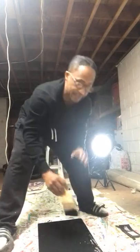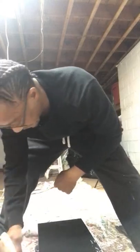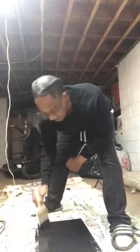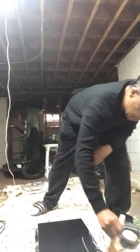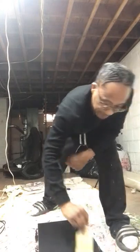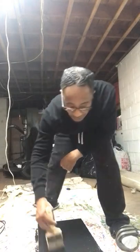Remember, always paint your sides when you're painting. Always get your sides. It makes your painting look more expensive. It makes it look like you put your time into it. So always do the sides of the paintings when you're painting. Like I said, the black is laying on here real good, as you can see.